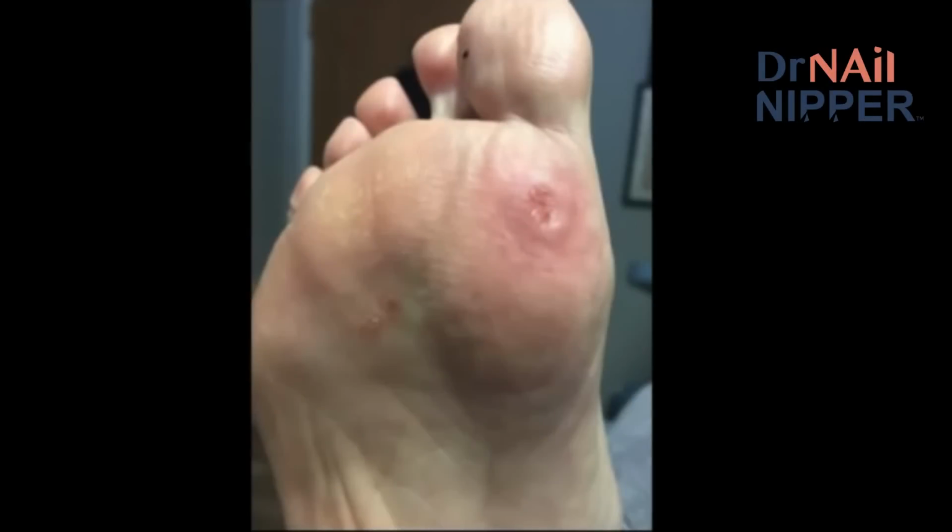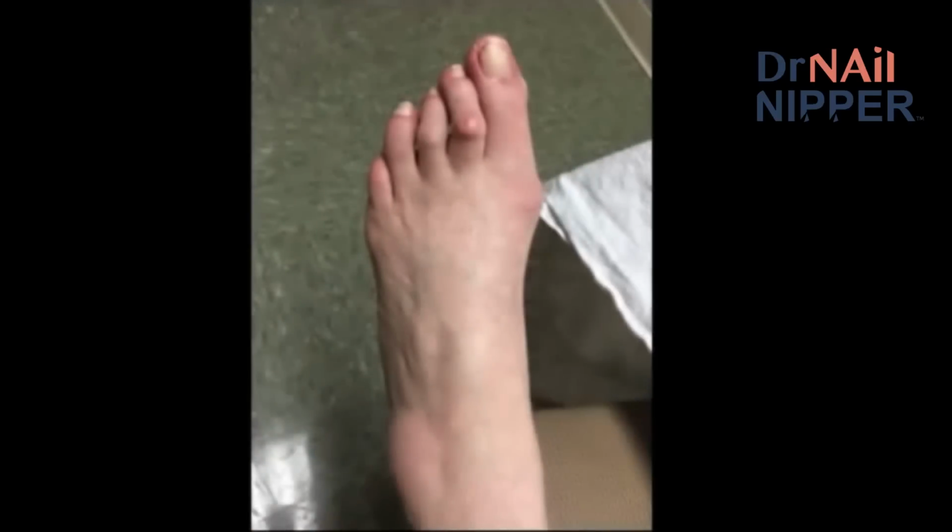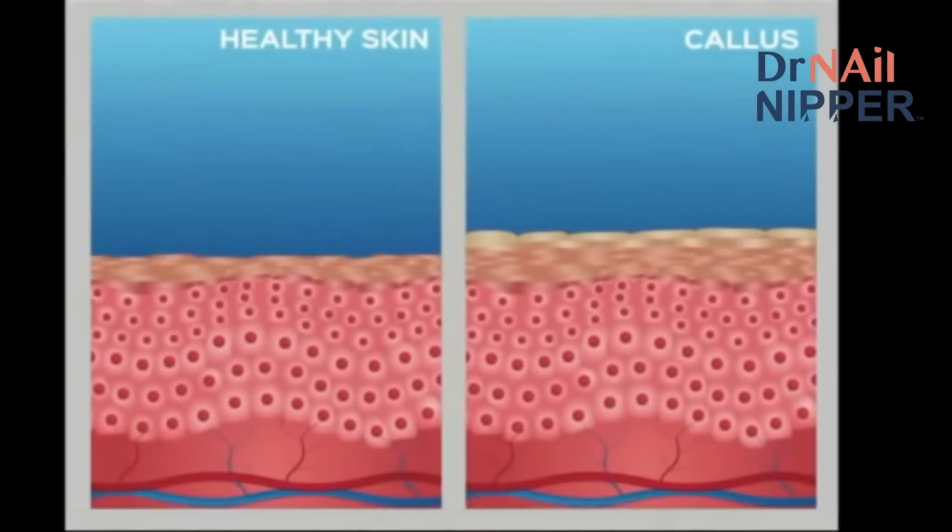The callus on this foot under the big toe joint is a place that often bears quite a bit of weight and gets the pressure. And this is an example of a hammer toe that rubs up against the top of the shoe, again, giving it pressure and causing the corn on the top.